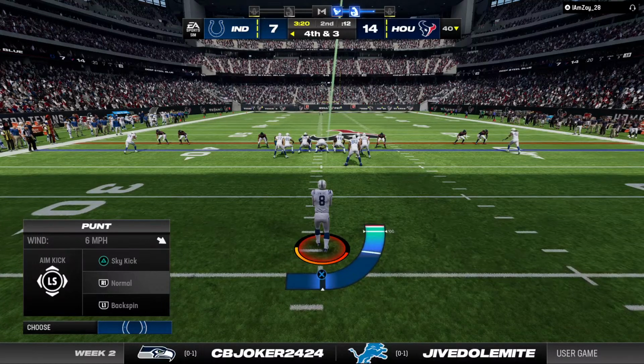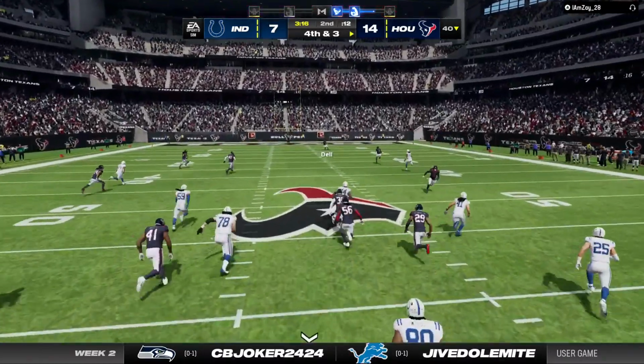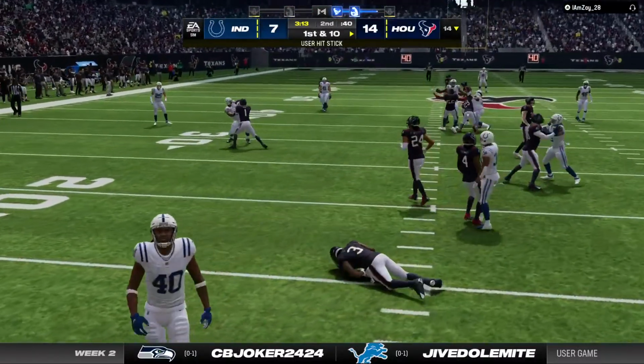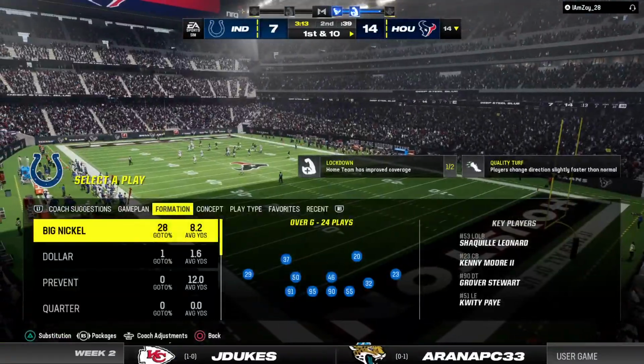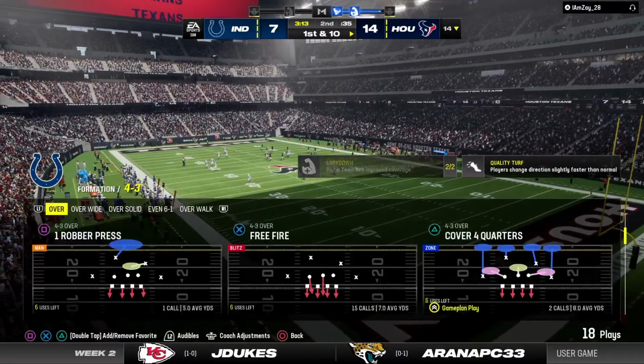Yeah, I know they're on their own side of the field. I was going to say. Normally I would say punt the ball away, but I'm feeling it. I say go for it. It's a 42-yard punt. They keep him to just a yard on the return. And the Texans are going to have the football with a 1st and 10 deep in their own territory.